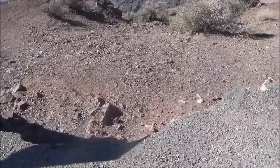First stop, we made it to Dante's View. Check out this view. Oh my God, that is so crazy.